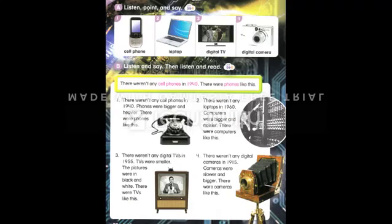Page 72. Lesson 4. Technology. A. Listen, point, and say. 1. Cell phone. 2. Laptop. 3. Digital TV. 4. Digital camera.